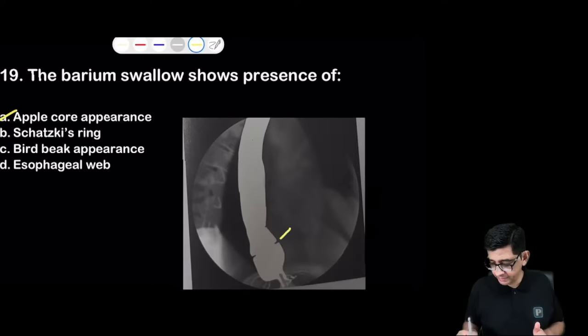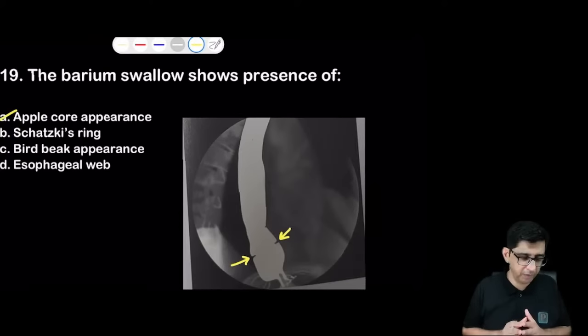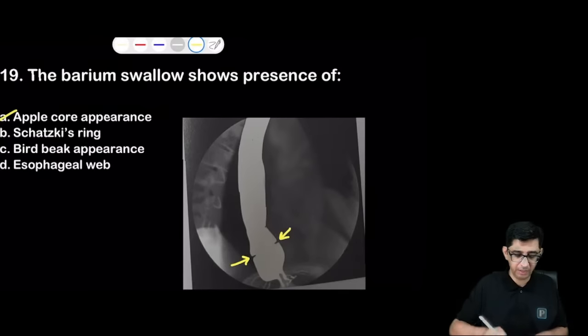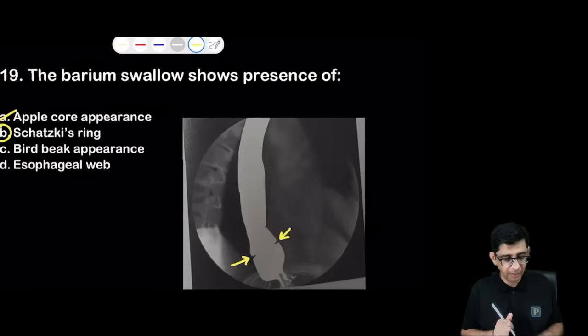We can notice this indentation in the lower part. If we look at the history, the problem will most of the time be difficulty in eating non-vegetarian food. The patient will say, I have difficulty eating chicken or mutton biryani, but when I eat vegetables, when the food is very well cooked, then I don't have a problem. That's a very classical presentation for Schatzki's ring. The correct answer for this one is option B, Schatzki's ring.